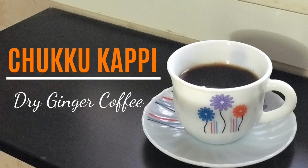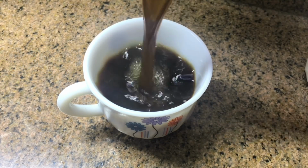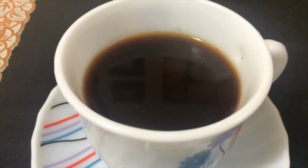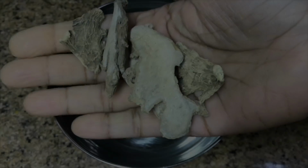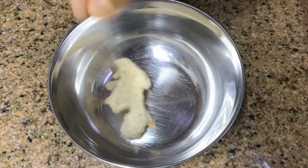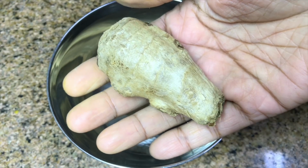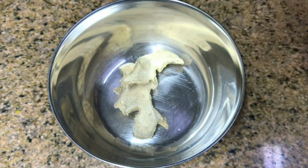Next is dry ginger coffee. We call it Chukku Kaapi. It's very common. We drink it usually when we have cold and cough, and it is really comforting and healthy to the body. Here again I'm using dry ginger. 2 pieces of dry ginger. If at all you don't have dry ginger, you can use fresh one, but try getting the dry one.